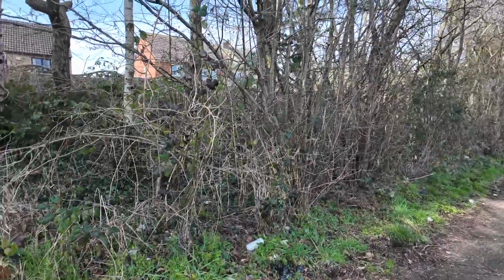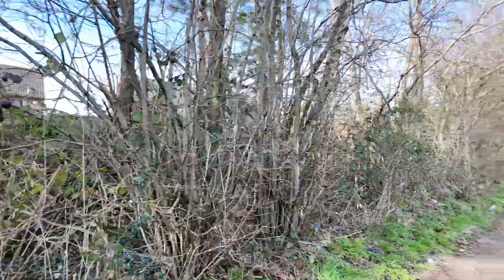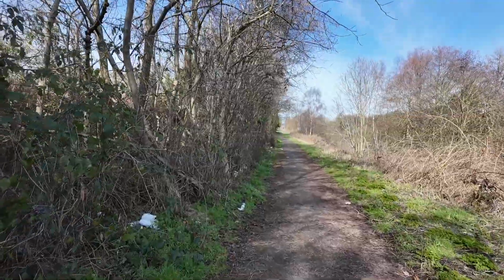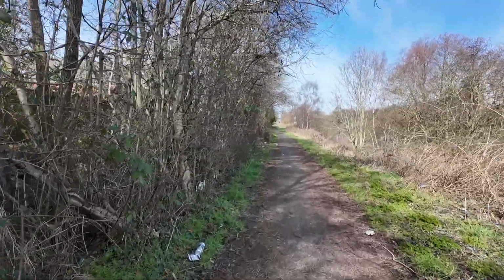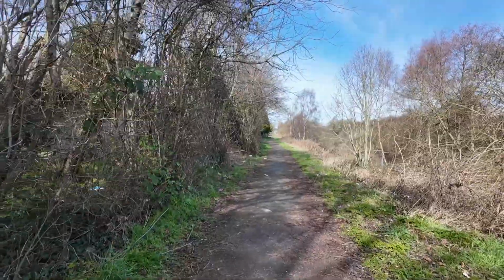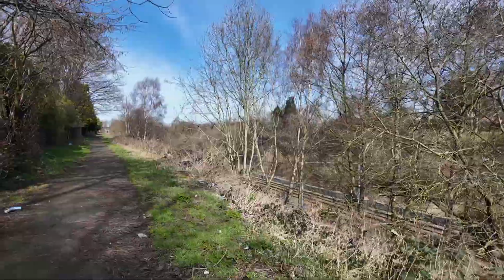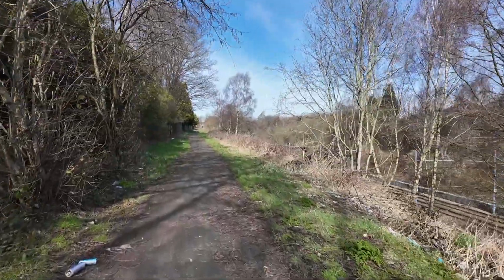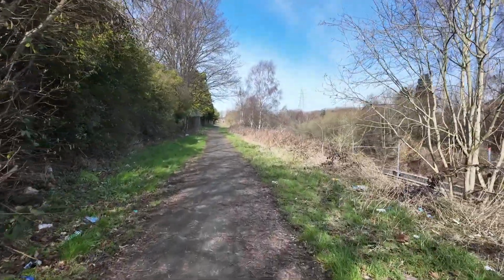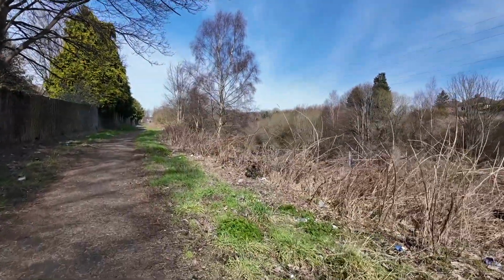To my left, we've got some kind of newish houses, but that's the Pemberton Road area. And a bit further on, it will be Heronville Road, which is much further over to my left. You can see how deeply the cutting is now. Well, I've encountered one person so far on this very lonely path towards Hilltop. I've got all this bracken here to my right.